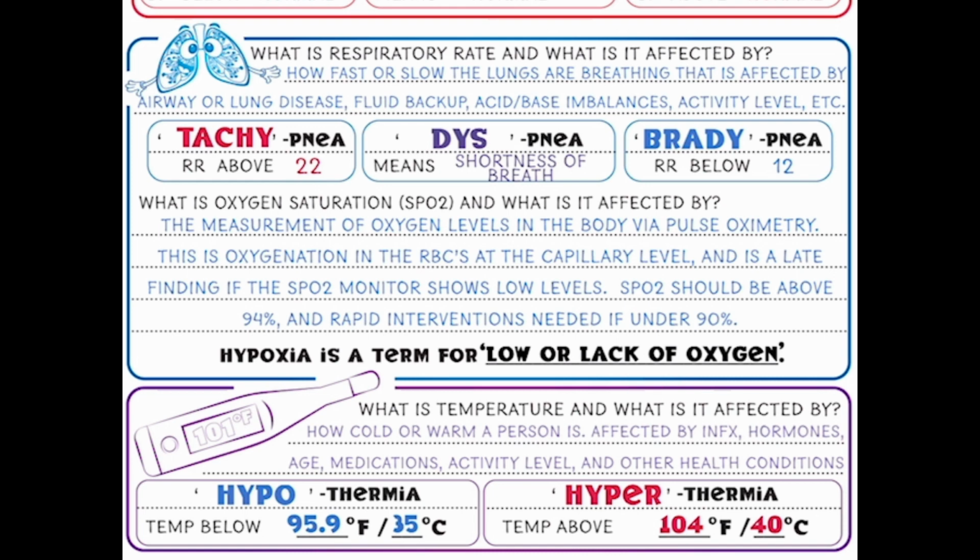We do consider anyone to have a fever above 100.4. So that would be 100.4 and up. Yes, that is a fever, but hyperthermia is going to be over that 104 range.